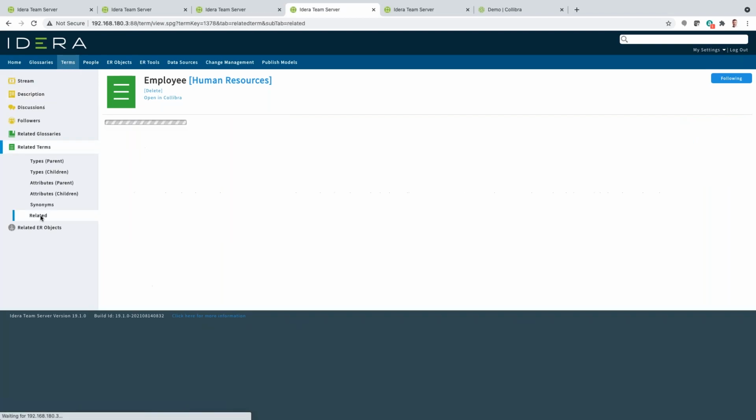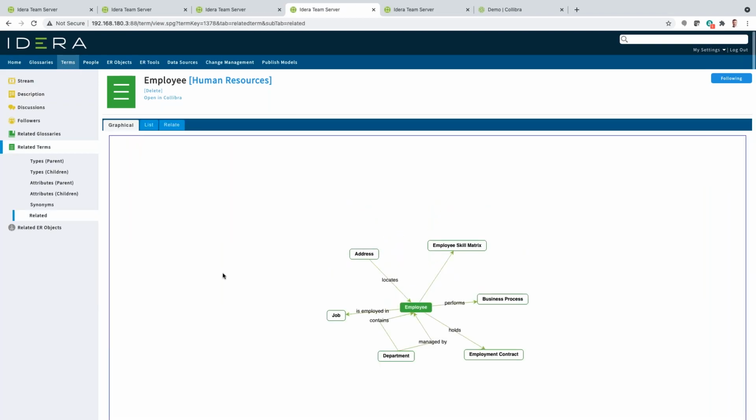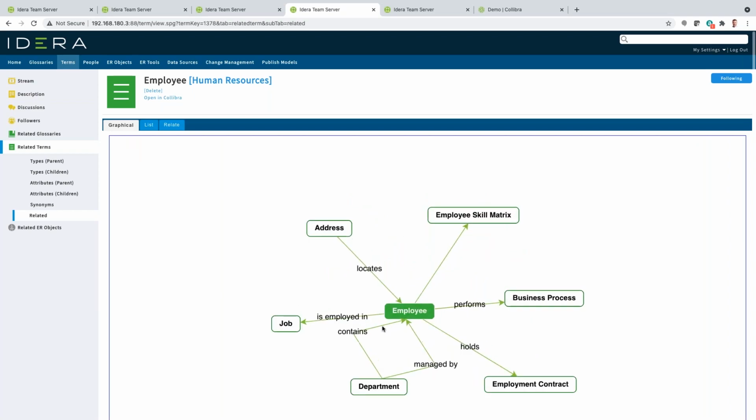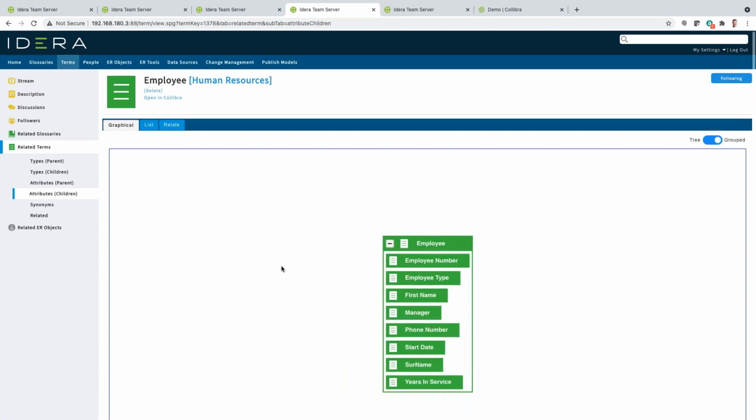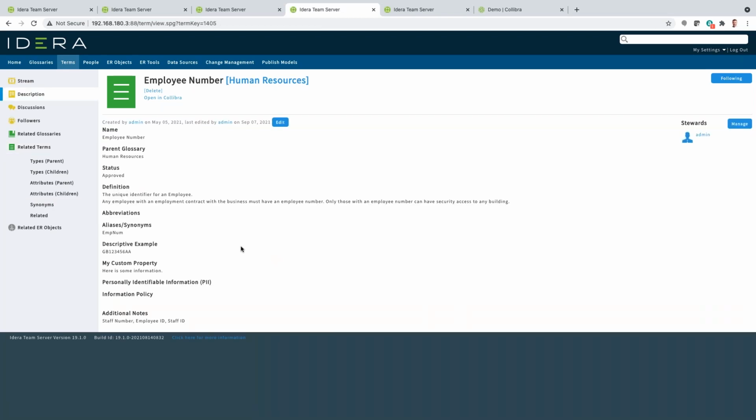So I can see my related tab and see, well, hey, I've got an employee performs a process, holds a contract. Okay, well, it's really information about the employee specifically. So I want to see attributes of an employee. So this view is, again, I'm browsing through the ontology of my business glossary. So employee can have an employee number, a type, and then I arrive at the information I'm looking for.